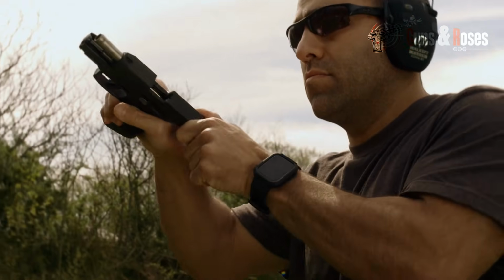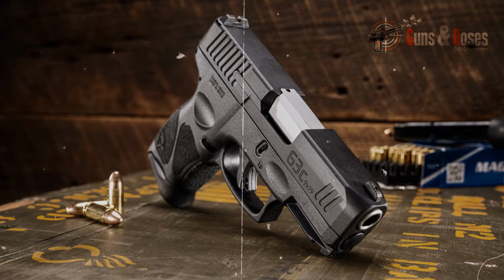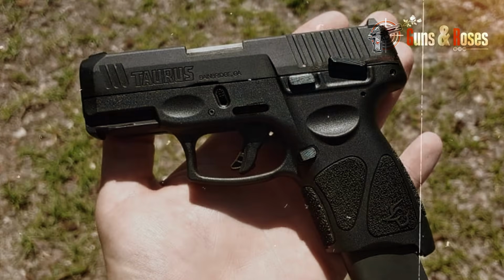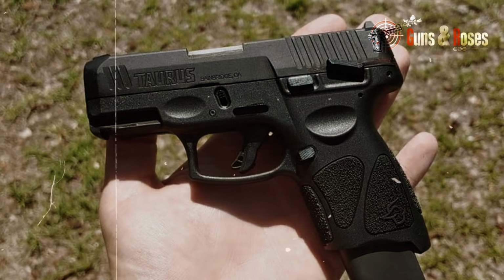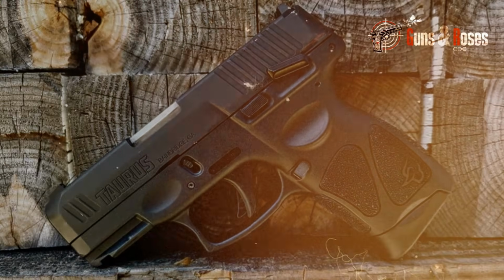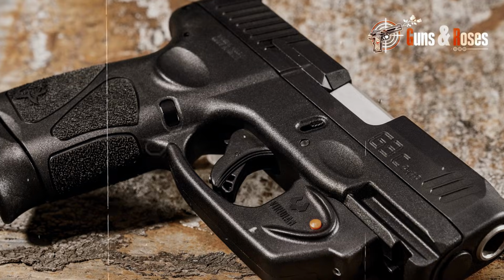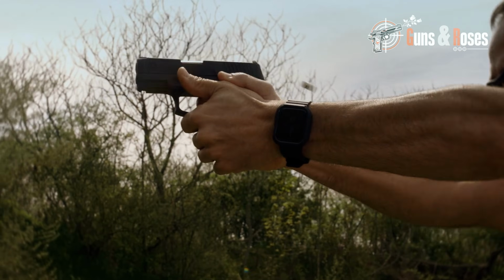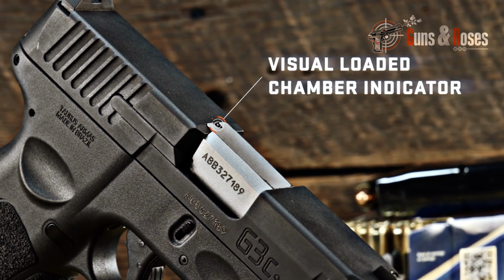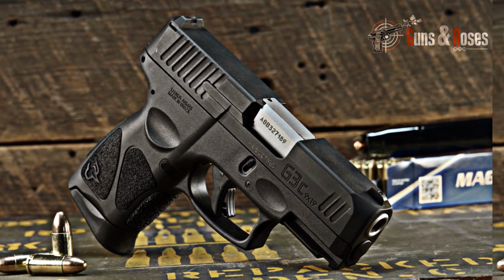Then there's the reliability. Some owners run thousands of rounds without a hiccup. Others, however, get constant feed issues, light primer strikes, and slide failures. You never know which one you're gonna get until it's too late. And let's not forget the finish. It wears faster than a dollar store flashlight. You carry it daily, and it starts looking like it's been through war in a month. People still defend it by saying it's good for the price, but when it comes to your life, good for the price isn't good enough.